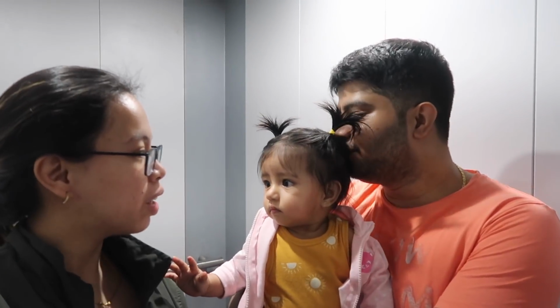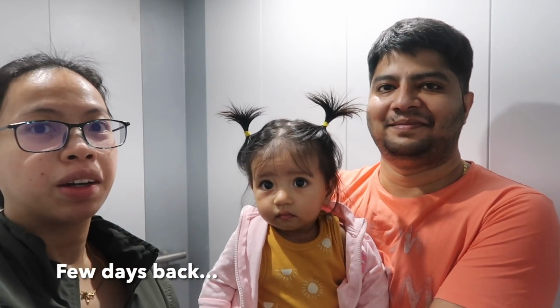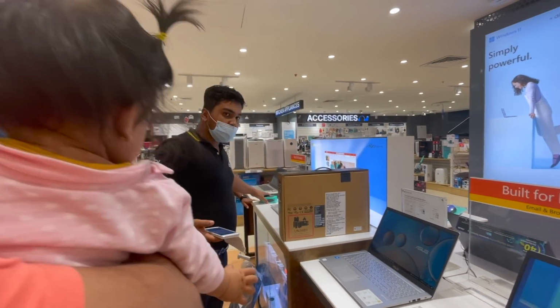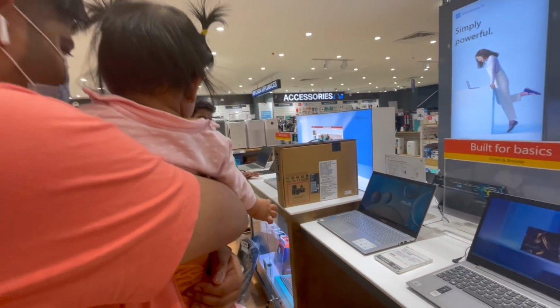Good evening, maayong gabi. Oh, and we are going out. Mag-check kami ng laptop for Abhi because his laptop is not working. Yung battery sira, naka-charge lang siya. And then, every time na power cut, and laging power cut dito sa amin, namamatay din siya. So, hindi siya makakapagtrabaho ng diretsyo. We're buying Asus. Asus to.